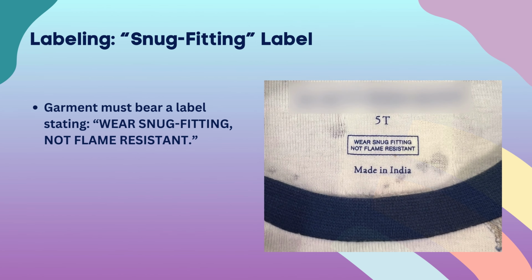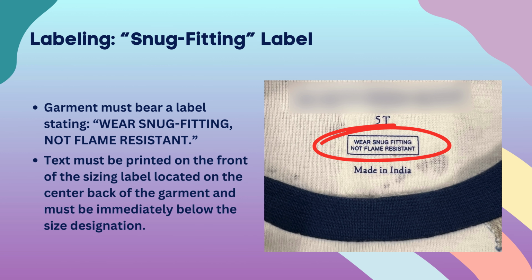The garments must also bear labels stating, "Wear snug-fitting, not flame-resistant." The text must be printed on the front of the sizing label located on the center back of the garment and must be immediately below the size designation.